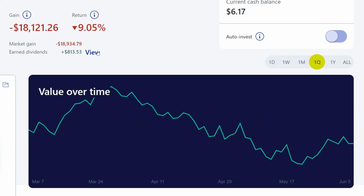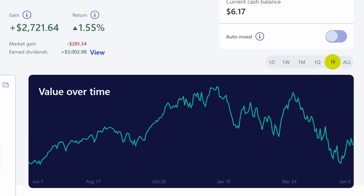If we look at the 1 quarter, we're actually down 9.05%, which is quite a bit of money, about $18,000. And you'll see that we are just on a downtrend here, and we're going to continue to buy this downtrend as we eventually recover in the long term. In the long term, this should pay off. If we look at the 1 year, we're actually up by 1.55%, which is about $2,700.